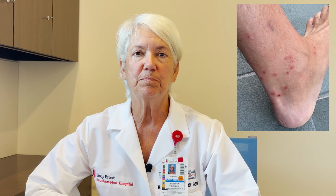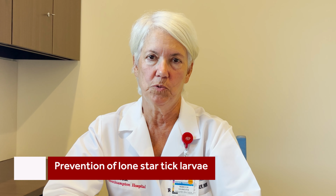They should not be confused with chiggers. Many people make that confusion, but they are totally different. They are Lone Star larval ticks. Prevention in this situation is very important.